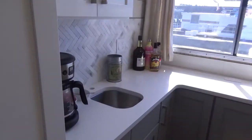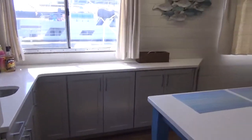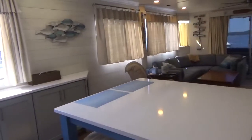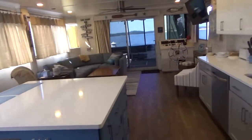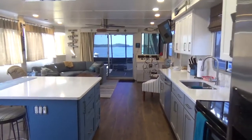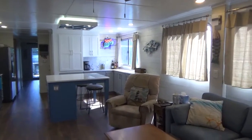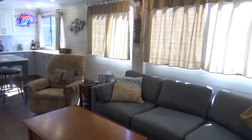Still got to put the faucet in the bar sink. But really liking how it turned out. Nice big open space. Stay tuned for our final video when it's all completed in the upcoming weeks.